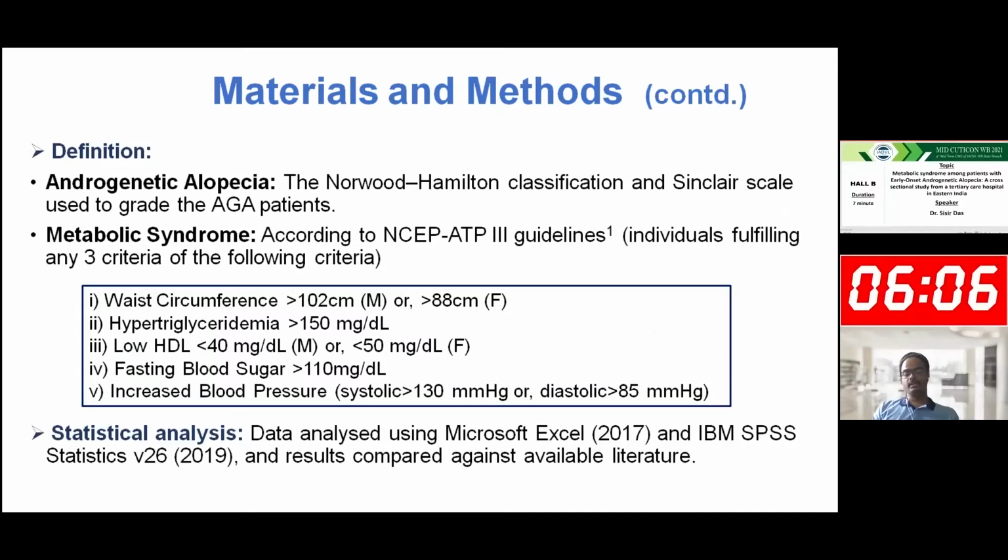Androgenetic alopecia severity was graded using Norwood-Hamilton classification scale for males and Sinclair scale for females. Metabolic syndrome was diagnosed according to National Cholesterol Education Program Adult Treatment Protocol 3 guidelines on presence of 3 or more abnormalities such as central obesity, hypertriglyceridemia, low HDL levels, impaired fasting glucose, and raised blood pressure. Anthropometric, clinical, and appropriate biochemical parameters were recorded in all patients. Data was analyzed using appropriate statistical tools, and results were compared against available literature.